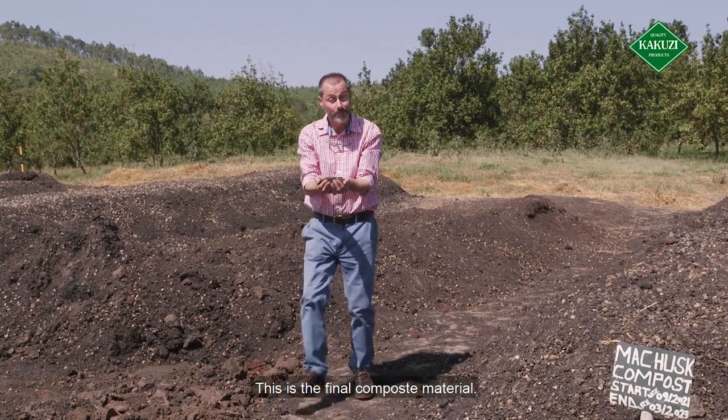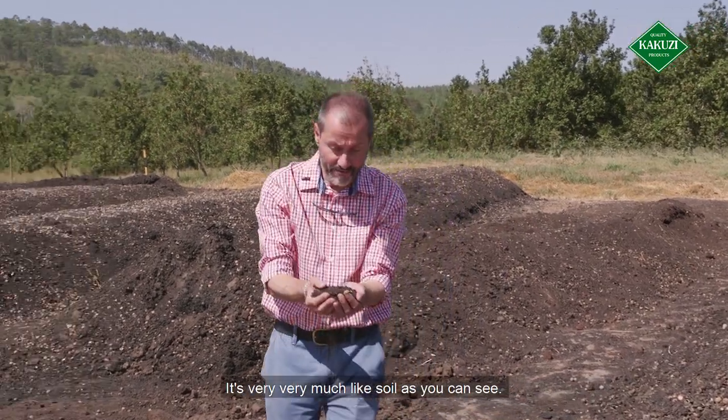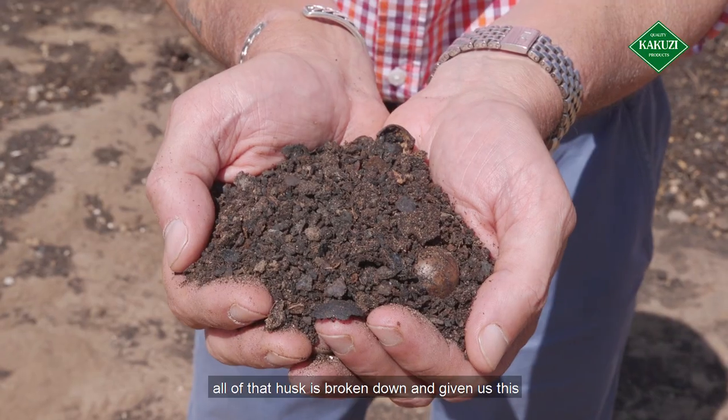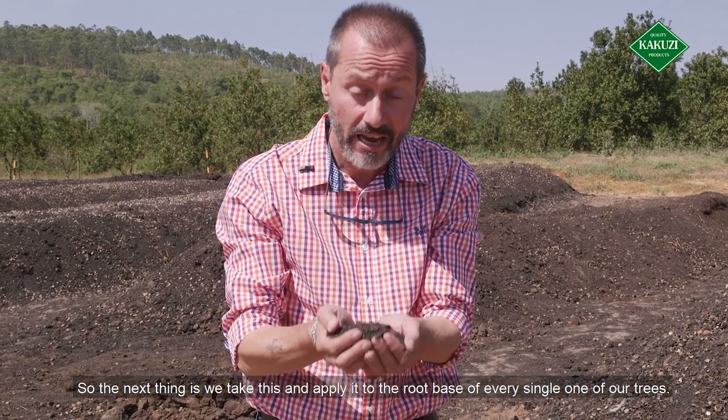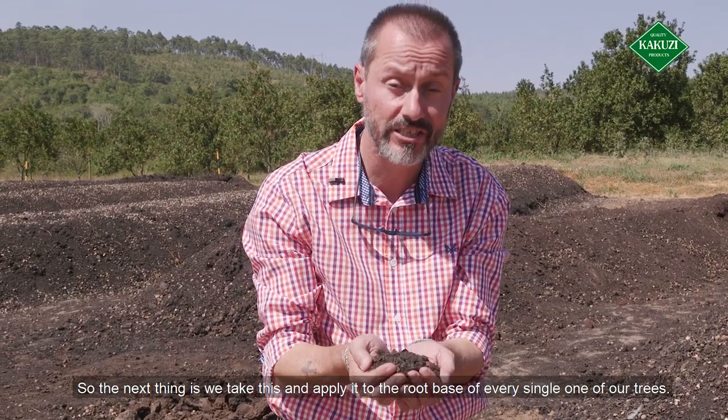This is the final compost material. It's very, very much like soil, as you can see. So 1 year later, all of that husk has broken down and given us this. So the next thing is we take this and apply it to the root base of every single one of our trees.